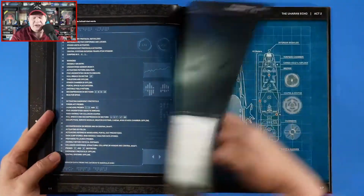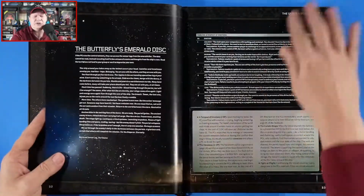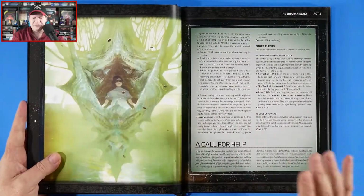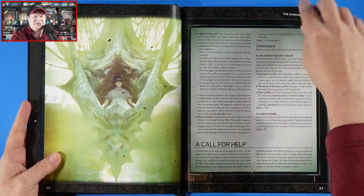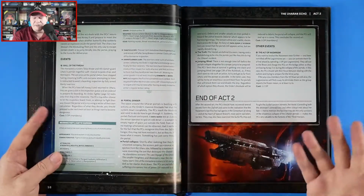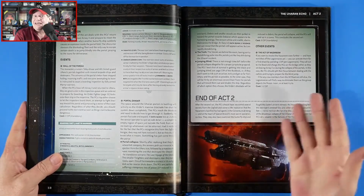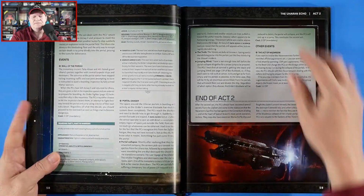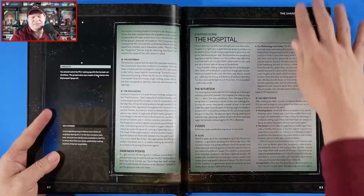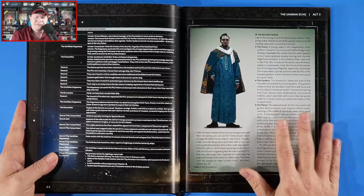So what's going to happen here is the player characters are going to have opportunities to make a deal for the information that they've got. And they've got different patrons that are available to them to help them. You've got other factions who are going to be sitting there trying to hinder the player characters as well. So pretty nicely done.